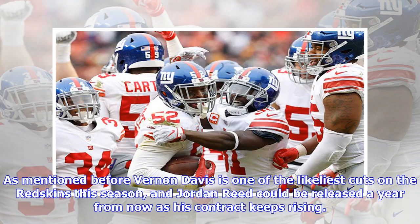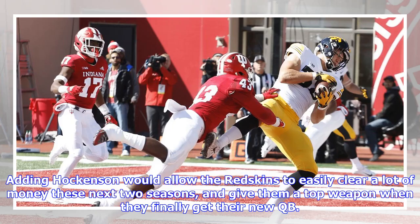As I mentioned before, Vernon Davis is one of the likeliest cuts on the Redskins this season, and Jordan Reed could be released a year from now as his contract keeps rising. Adding Hockenson would allow the Redskins to easily clear a lot of money these next 2 seasons, and give them a top weapon when they finally get their new QB.